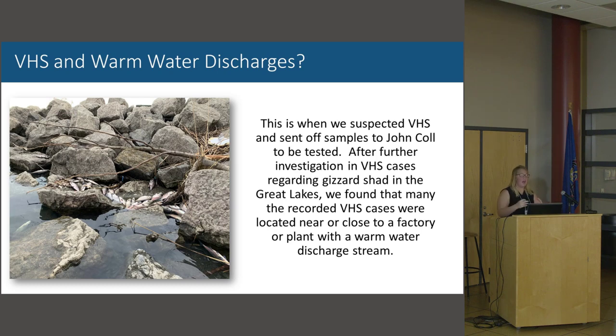And all the fish had this bleeding and this bloodiness like you saw in the first photo talking about VHS. And that's when we suspected that VHS was the culprit for this die-off. And we sent our samples off to John Cole, and we've begun looking into other VHS cases.